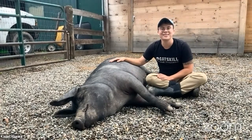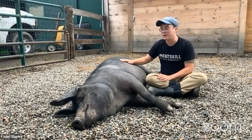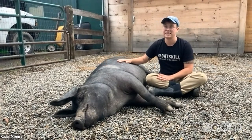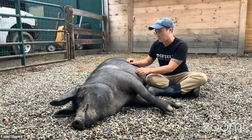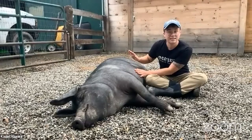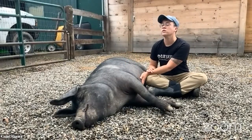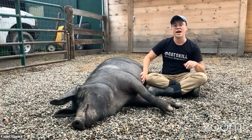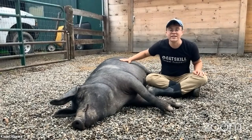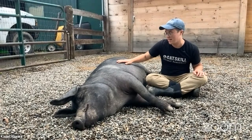While we're still here with Jasmine, I want to give people a chance to guess just how much she weighs. How big do you think Jasmine is? Because she is definitely one of the larger pigs that a lot of our visitors have ever seen. So go ahead and leave some guesses in there. I will let Lauren tell me some of the answers that we're getting in a minute.